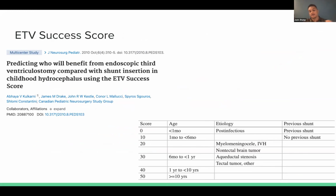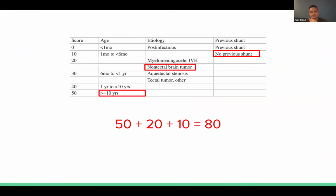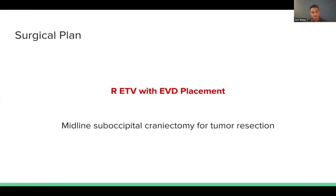And like it said earlier, I'll show again, in treating hydrocephalus for PFTs, if you have an ETV score above 80, then you want to go more towards third ventriculostomy because you're probably going to have a successful ETV. And so this is just the math in our patient. She is older than 10 years old. She has a non-tectal brain tumor, and she has not had a previous shunt. So those will add up to an ETV score of 80.